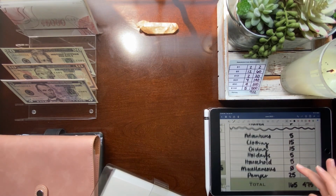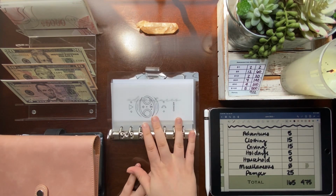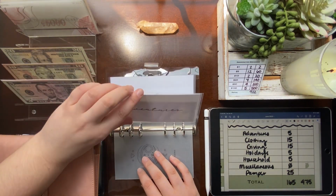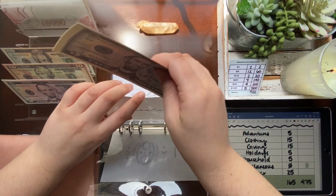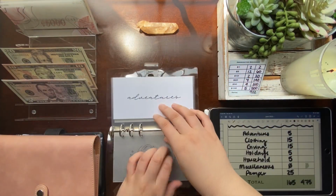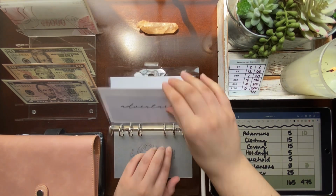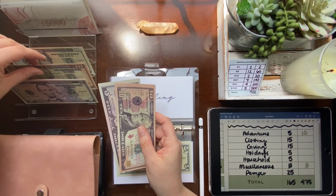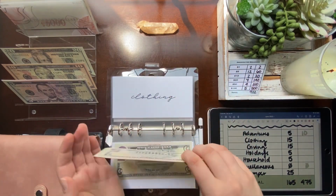So moving along to our short-term sinking funds. More of these categories get stuffed because I stuff smaller amounts in here. Alrighty, so starting with Adventures. Adventures gets $5. So now it has 5 and 10. $10 in Adventures. Alright, clothing. Clothing gets 15. And I believe that is what it has from our last cash stuffing, so it should have 30 now. 10, 20, 25, and 30. Perfect.